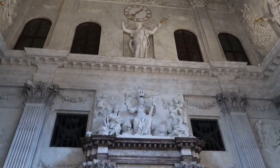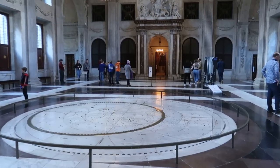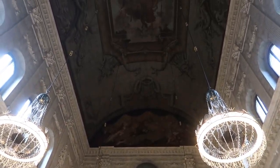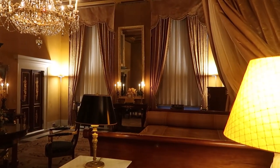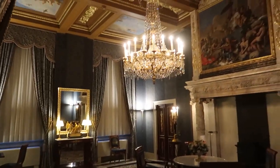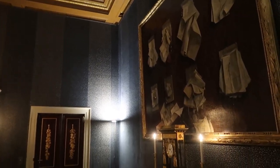So in this room, this is called the Citizens Hall, and you can see some of the largest maps in the world on the ground. And then up there we have a statue of Atlas, who's a Greek titan that holds up the sky. And then these two clips are just showcasing some of the bedrooms around the palace, and there's a lot of times when there will be guests over at the palace and they actually stay in these rooms. So yeah, it was pretty cool to see.